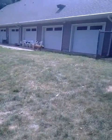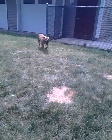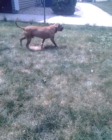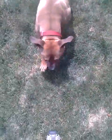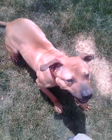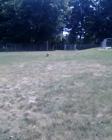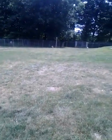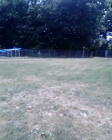Just want to go find a shady spot. That way. Good boy. Down. All the way down. Good boy. He has to be respectful. He can't try to grab the ball. He has to make eye contact and be calm. He's going to stay in the shade now.